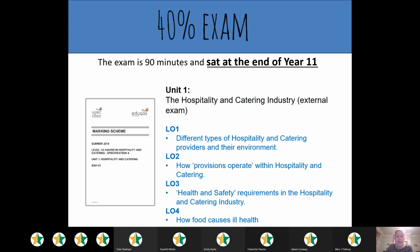40% exam. So there is a 90-minute written paper at the end of your course. And your written paper takes on the different types of hospitality and catering providers and their environments, how provisions operate within hospitality and catering, how food causes ill health, the safety requirements when you're working in the food industry. And it is a general exam about quite a lot of information that you will have got during year 10 and year 11, but also information that you will have studied further down the school that you will remember and recall from those lessons as well. So there's a lot of revision and recalling of information that you will have had.